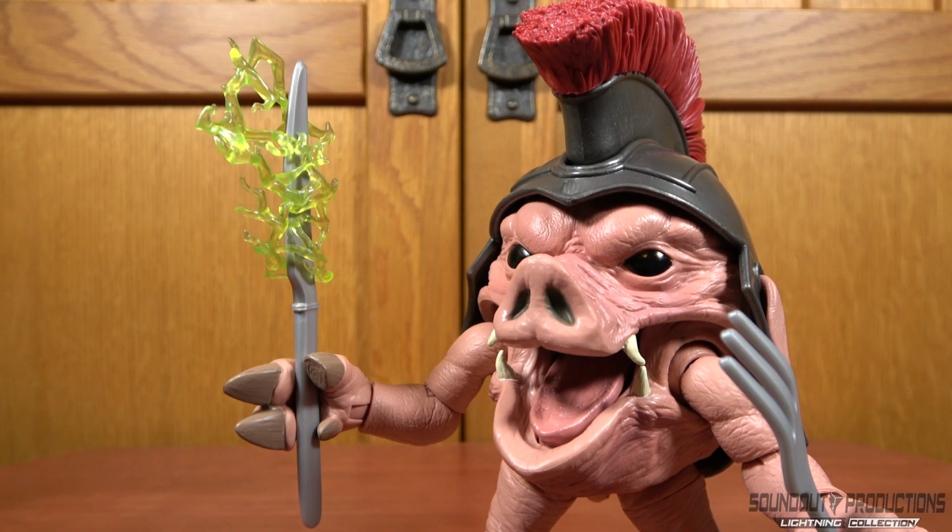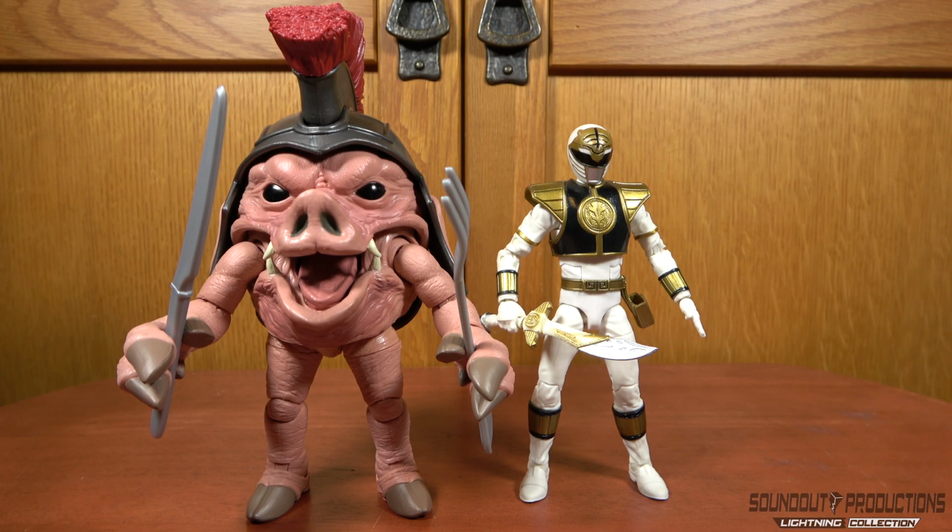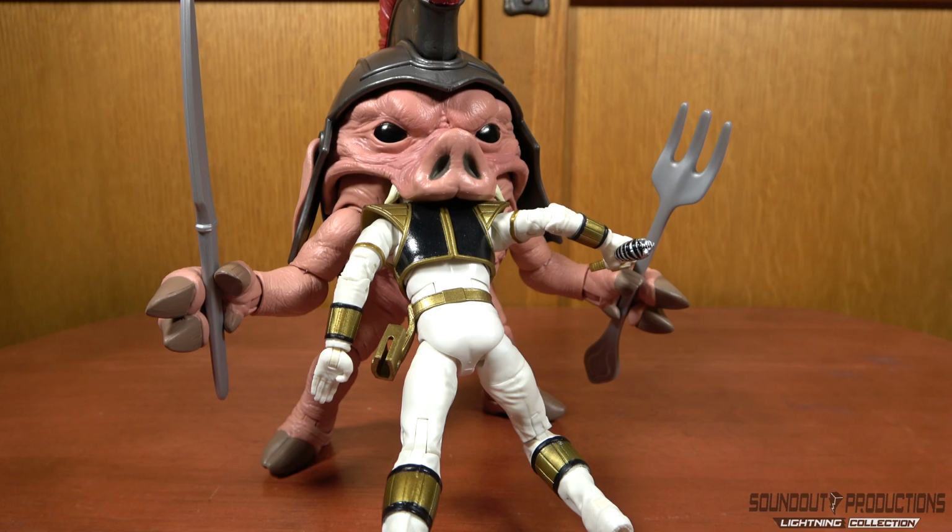He does come with a cool effect part, which looks like just green energy on a knife. Not something I'm going to use that much, but honestly, it's pretty cool. And you can see that next to Mighty Morphin White, he is substantial, but not too substantial. I do feel like this is closer in scale than some of the other monsters, and I do appreciate the effort in that regard. And oh no, he's eating him, isn't he?